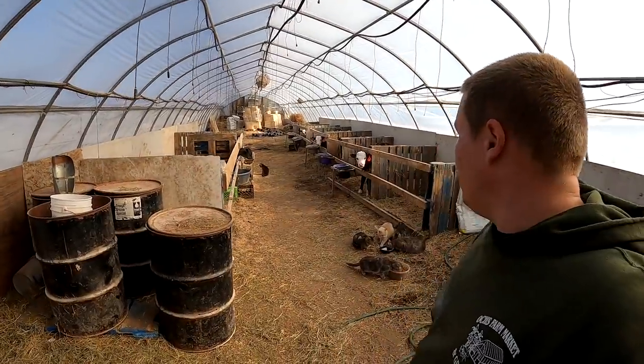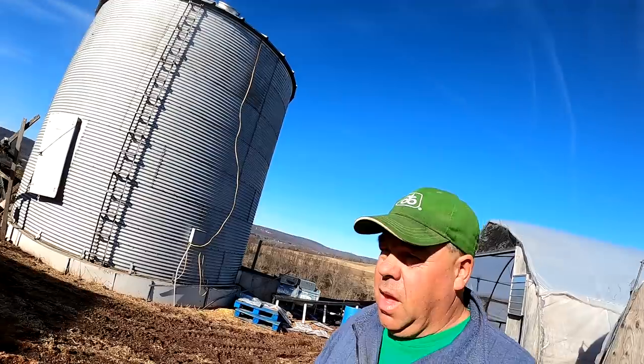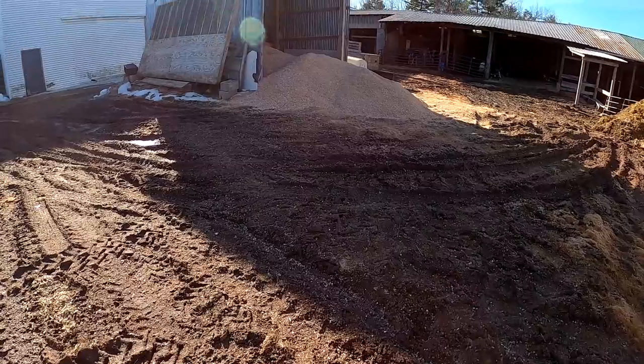We got all the calves fed in here, got everybody grain and water, and Andrew forgot to push the sawdust in. Can't find good help.